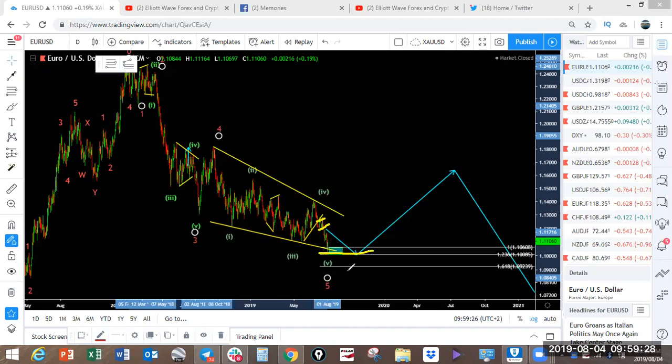Now you'll see that on Friday we reversed right from the blue box. That is not confirmed yet. We will look at that in the week, how that is going to play out. Are we now going to get our pullback that we've been waiting for so long? Okay, so let's have a look here in the lower time frame.